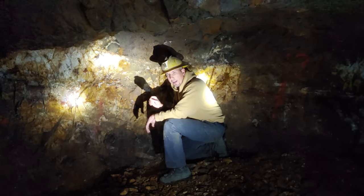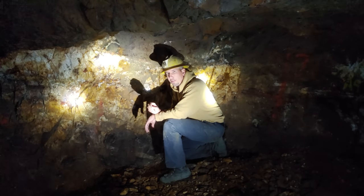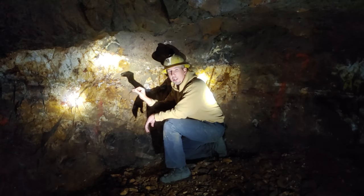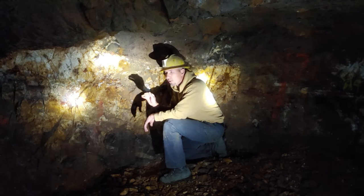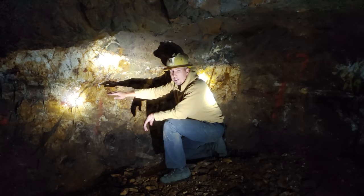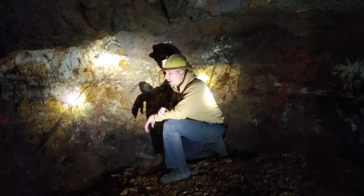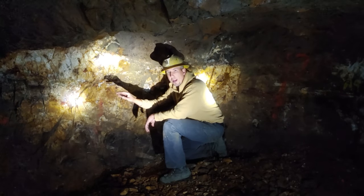And the important thing is don't convince yourself that the high grade's there if it's not. Work a little bit on it. If you don't see gold, move to a different spot. You're not married to this spot. If it's not there, it's not there. And you've got a limited amount of time. I got a couple hours up here today. So I want to just chip away at what I got.